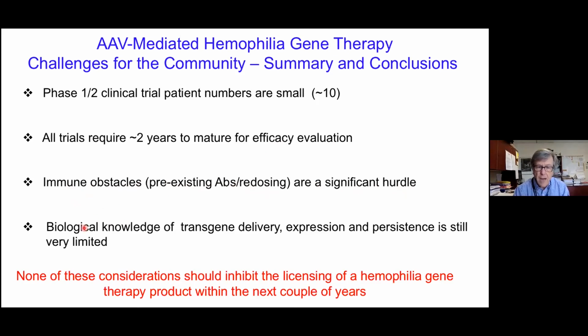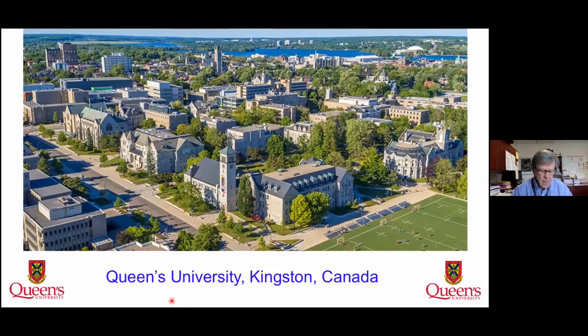And then, the biological knowledge of transgene delivery, expression, and persistence is still limited, so I try to stress to you that there's still lots more we need to understand. None of these considerations should limit the licensing of a gene therapy product within the next couple of years. And so we anticipate, I think, reasonably that either this year or in 2022, there will be the first product licensed and available. And with that, I'm happy to stop and certainly very pleased to take any questions.